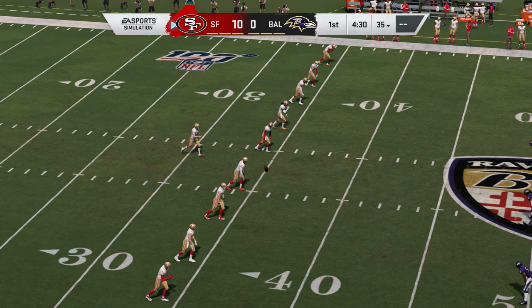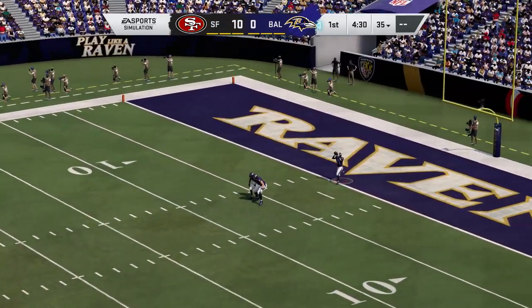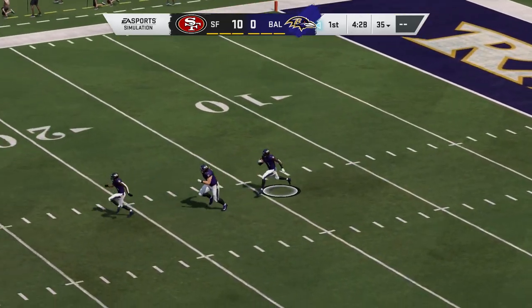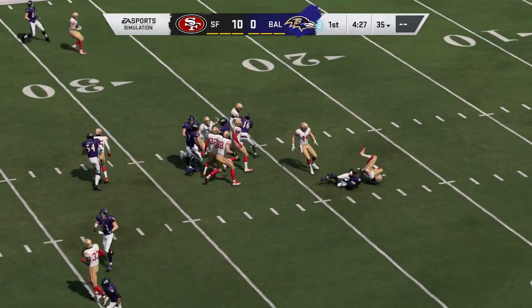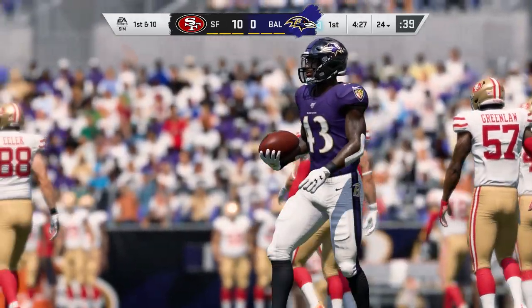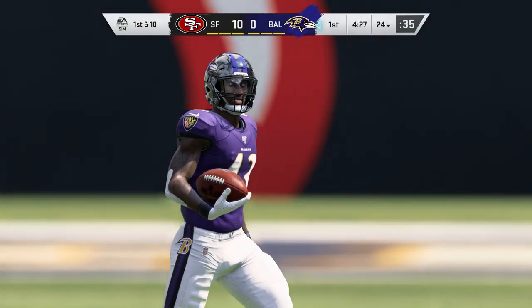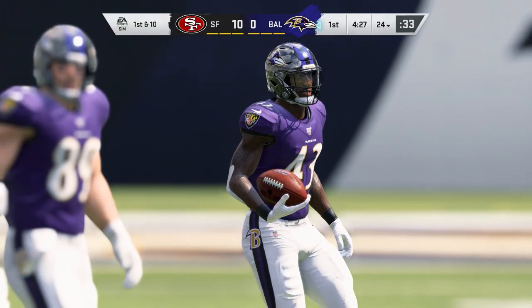Out is the kickoff unit as they run up and send this one away. This fielded at the 2. And a pretty good return here. He'll be stopped just shy of the 25 at the 24-yard line. Now the Baltimore offense heading back out onto the field. And on the first drive, 3 and out.